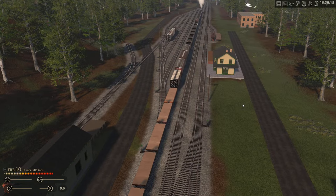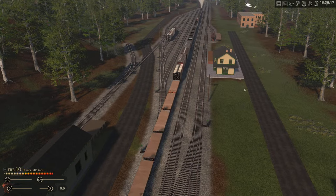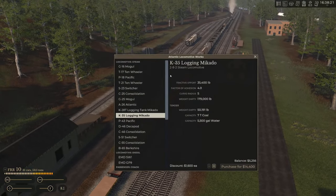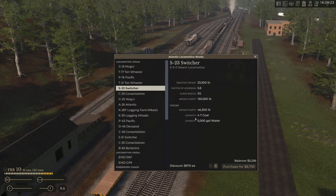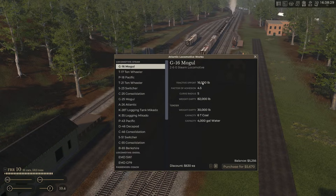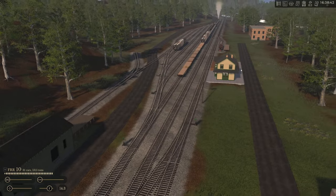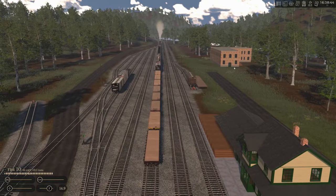Hey, ZFG, welcome. I should buy the S23. Why would I want to do that, though? It's more expensive, almost twice as expensive. Doesn't really have that much more tractive effort. And it carries, well, a decent amount of water, I guess. I think I'll just go with the Mogul. I know it's a switcher, but I'm also cheap. I think another Mogul will be fine.